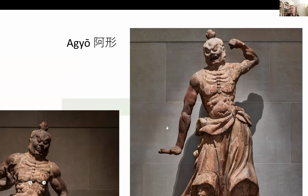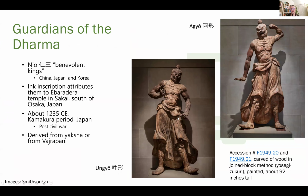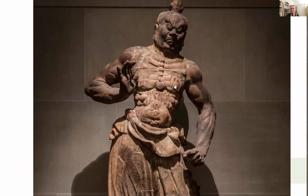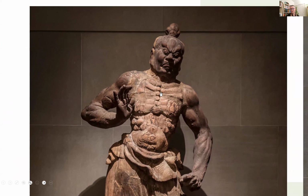These figures would have been painted, so you can see that they're made out of wood. It's a beautiful method that was developed at this time in the Kamakura period in Japan, of joining blocks of wood together seamlessly, almost seamlessly. Now, after all these years, the paint has come off of them, and you can start to see a little bit of the joints, like here in the chest, and sometimes in the hands.